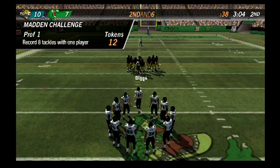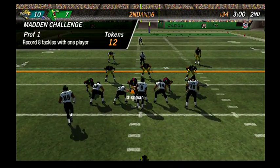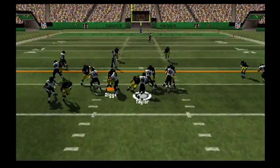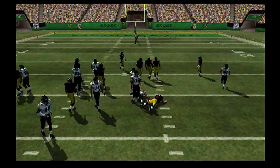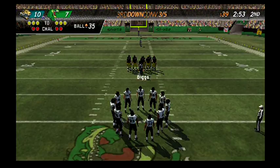Now smart coach can call this defense. Let's go, let's go, let's go. Taylor, blown setback. With a counterplay. They're going to spot this one at the 35. He continues to stop the ball carrier. This time he picks up his ninth tackle.